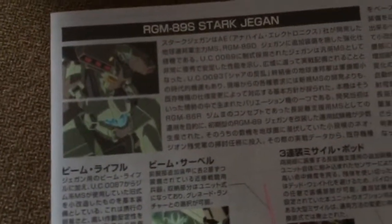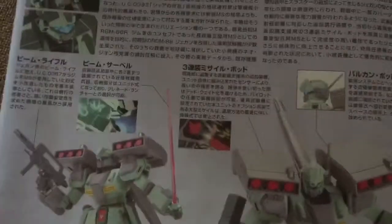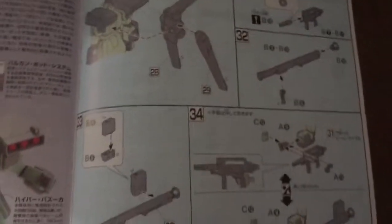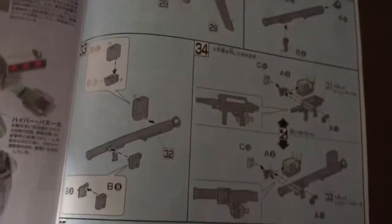So we have some nice pictures here from the anime. Also, I have to say that was probably my favorite part of the episode, seeing Stark Jagan and the Kshatriya duke it out. And this looks like this is actually going to be finishing up Stark Jagan. Yeah, building a beam rifle and a bazooka, and then switching it out for the hands and all that.